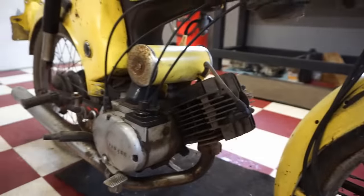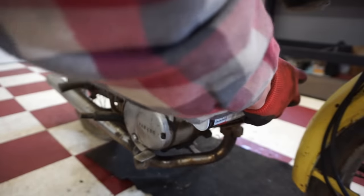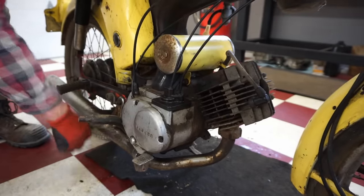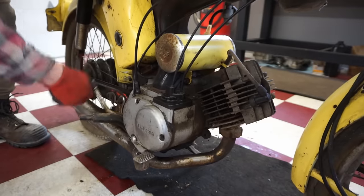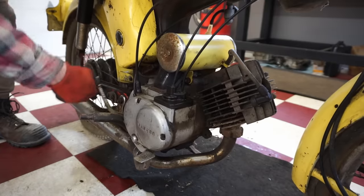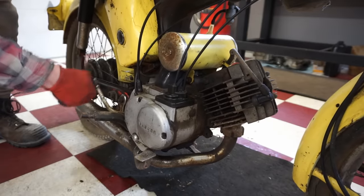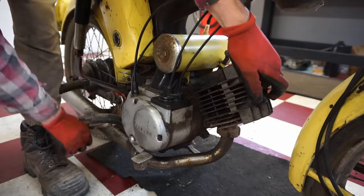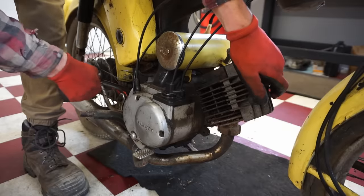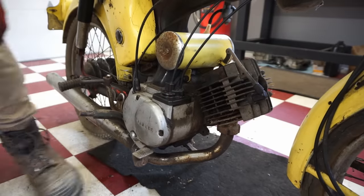We'll just keep on spraying some spray down there. She's a little stiff yet. What I might do is warm up the cylinder a little bit. That feels like good compression. All right.